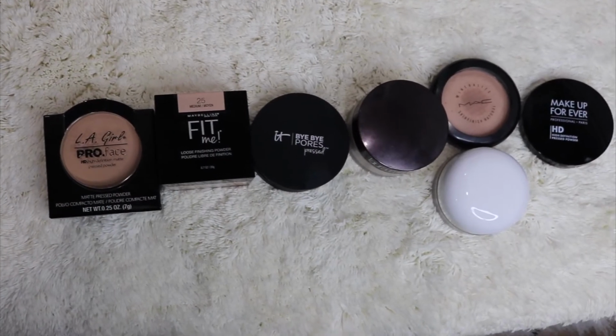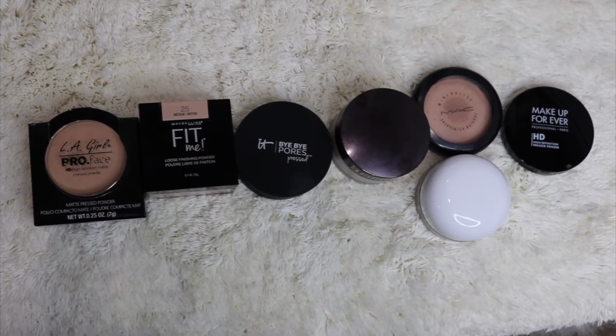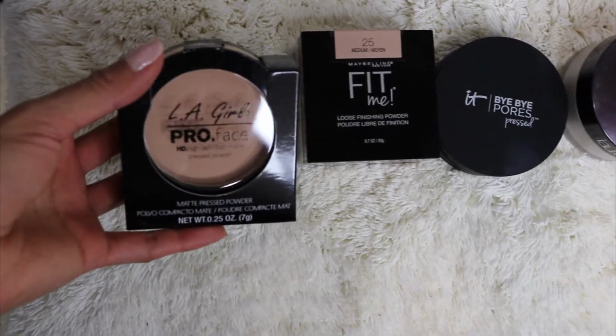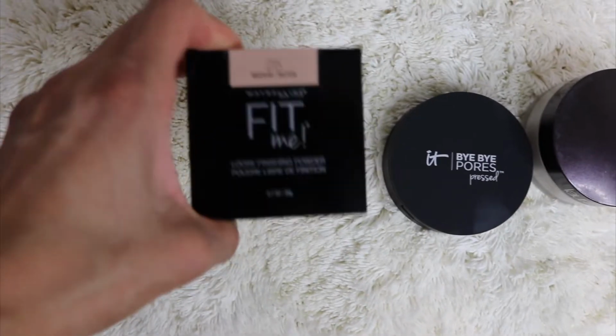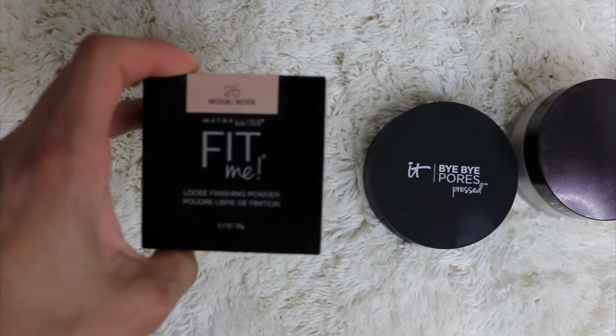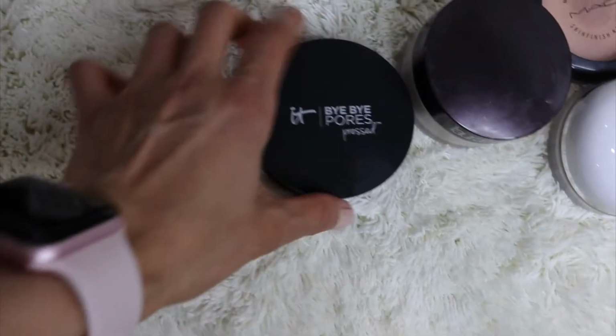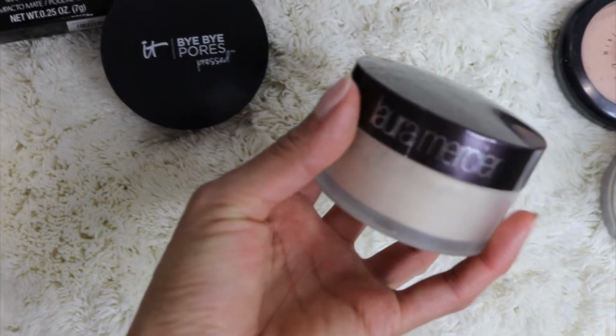Now onto face powders, setting powders. So I don't have that many, as you can tell. I can already tell that I'm keeping this one. It's pretty new. This one, I like it. I just don't reach out for it too much, but I think it's a really great product. I'm still keeping it. This one is pretty new, so I still haven't had the chance to try it out that much. This one, I mean, I love. What else can I say?